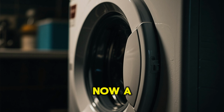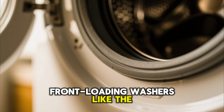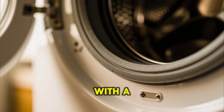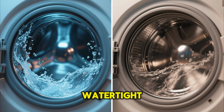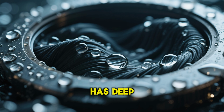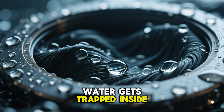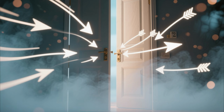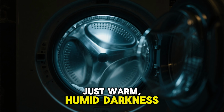Your washing machine is now a sealed, warm, wet coffin. Let me explain. Front-loading washers like the one you probably have are designed with a thick rubber ring around the door called the gasket. This gasket creates a watertight seal so water doesn't leak during the spin cycle. But that same gasket has deep folds and crevices, and every time you run a load, water gets trapped inside those folds. Now, when you close the door, you cut off all airflow. No light, no ventilation, just warm, humid darkness.